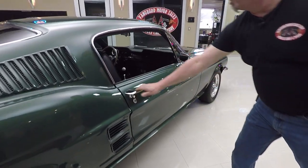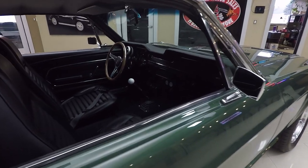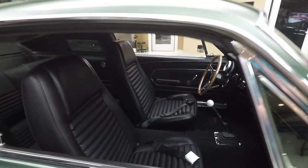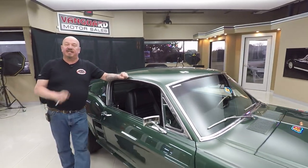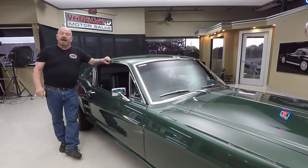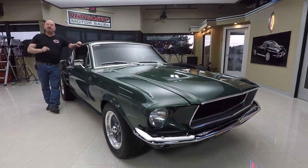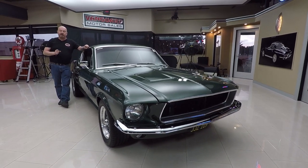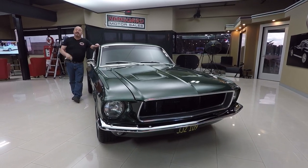Now at Vanguard Motor Sales, we're not consignment dealers. That means we own this Bullitt car. We've spent the time to check this baby out before we bought it. When we get it back here to the shop, we inspect it so we can tell you everything about it. Now, I'm involved in buying every one of these cars. So what that means to you is you get my 35 years of experience in muscle cars and street rods parking your dream in your driveway. Now, let's go outside and drive this Bullitt.